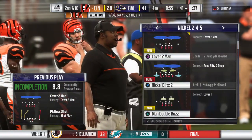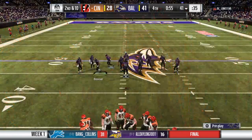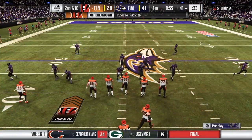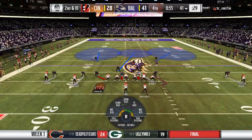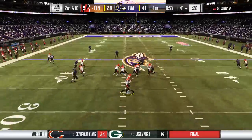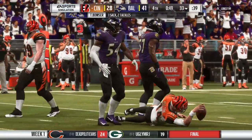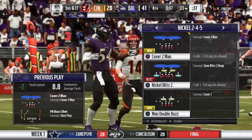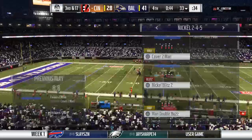Throwing to start the drive, but that one incomplete, as he was knocked as he threw it, and it took the ball off course. Here now is 2nd and 10, again from the 41. Dalton off play action, and they're bringing pressure. Down he goes. Tyus Bowser in there to take him down, and the clock will roll.